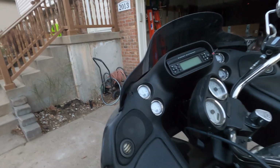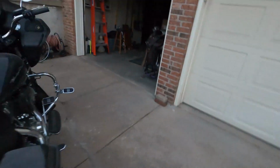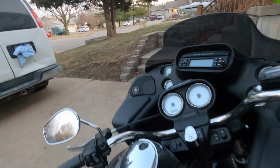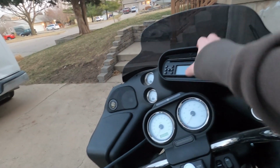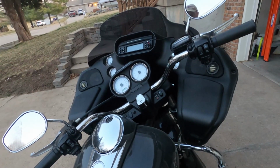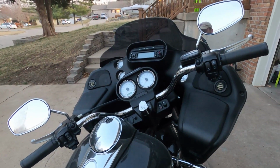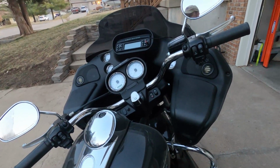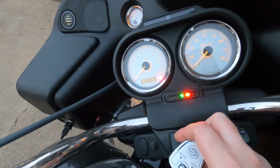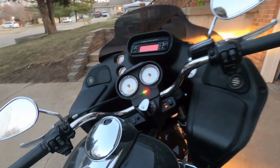Aftermarket Harley Davidson speakers with front storage right here. This is a nice thing to have when you're riding. Has your AM, FM, CD radio with MP3 options that I ran into the fender and hooked up over here so you can plug your phone in. It has cruise control. If you never experienced cruise control on a motorcycle, that's amazing. It's an amazing feature to have. I only put 8,600 miles on it. So whoever gets this bike is definitely getting a steal.